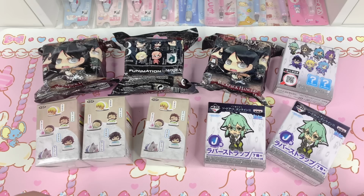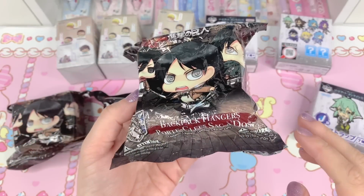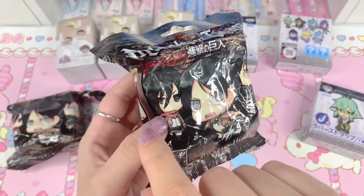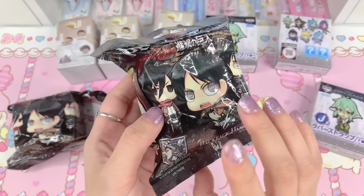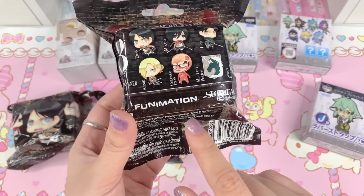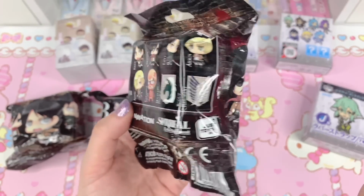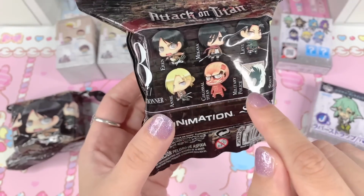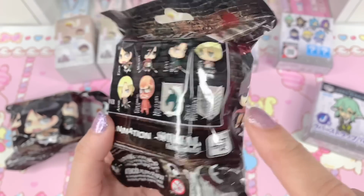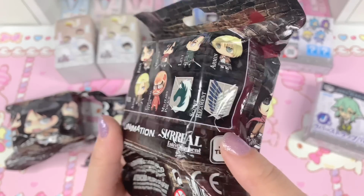So I think I'm going to start with the Attack on Titan ones. So I'll kind of put these aside for a bit. Okay, so this is the Attack on Titan one, and it says here that it's a backpack hanger. And on the front it has Mikasa, Eren, and Levi. And then when you turn it around, it tells you that there are 8 options to collect. This is made by Funimation and Surreal Entertainment. Just Toys International. So okay, so these are the 8 options for what you can get. You can get an Eren, Mikasa, Levi, Armin, Annie, a Colossal Titan, Military Police logo, or a Scout Regiment logo.